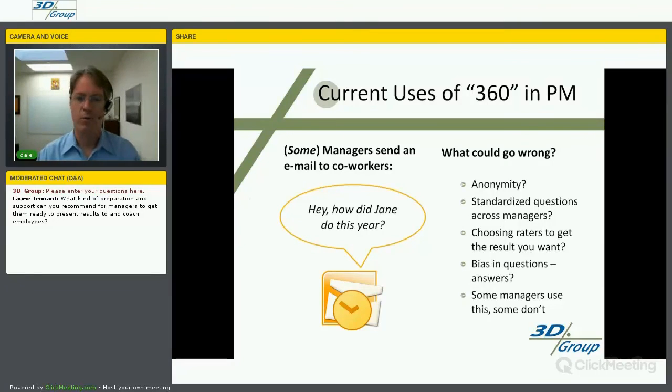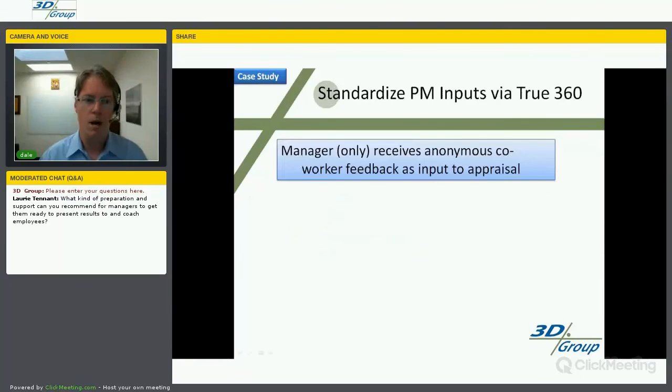Maybe they're really trying to move people out, trying to get that answer they want. And then of course some employees have their managers doing this and some don't. So there's lots of variability and a lot of challenges, and most HR managers, when they look at this list, their red flags start going up.